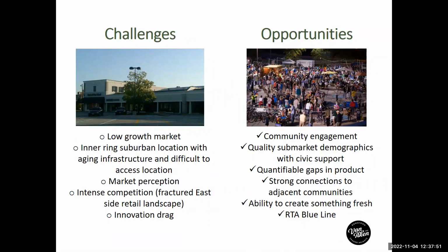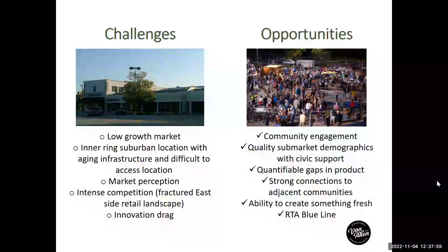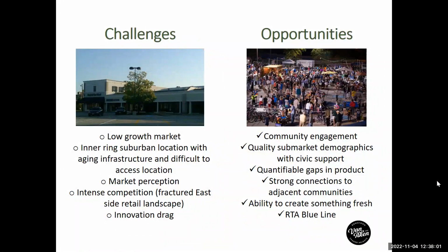Having this be adjacent to transit was very important for us because it helped us make the district feel more urban, again, feel more connected to the community.